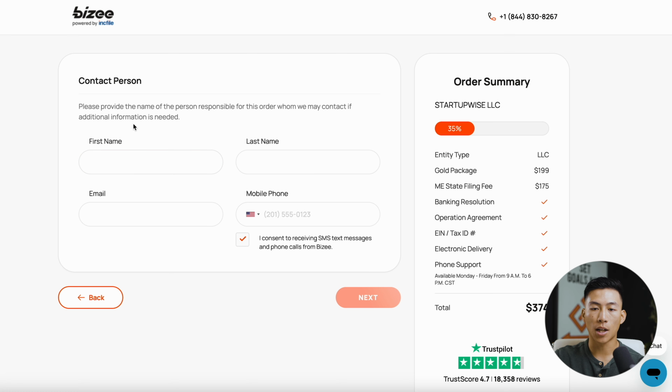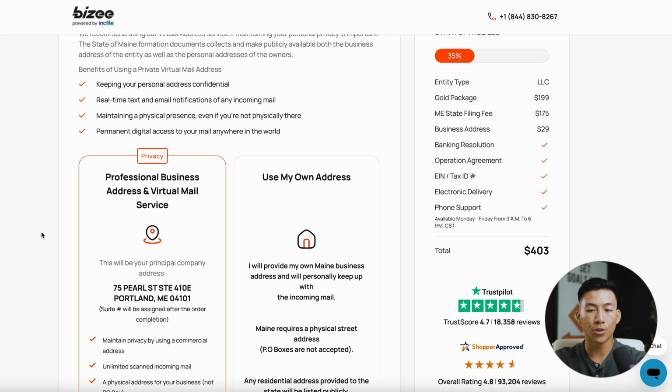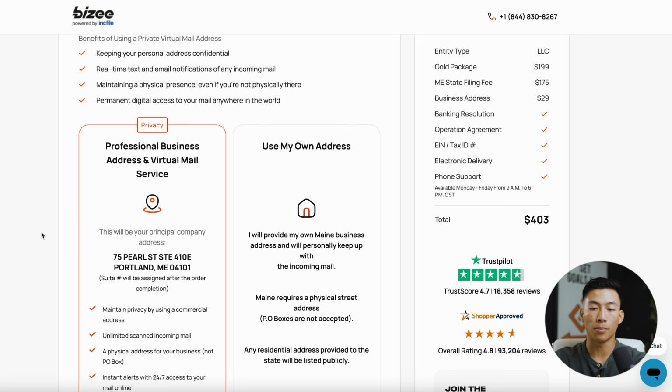Then you're going to fill in some contact information. So fill out your name, your email, and your phone number. Next, you're going to put in your company address information. So with this, you can either choose their professional business address and virtual mail service, or you can use your own address. There's pros and cons to each.